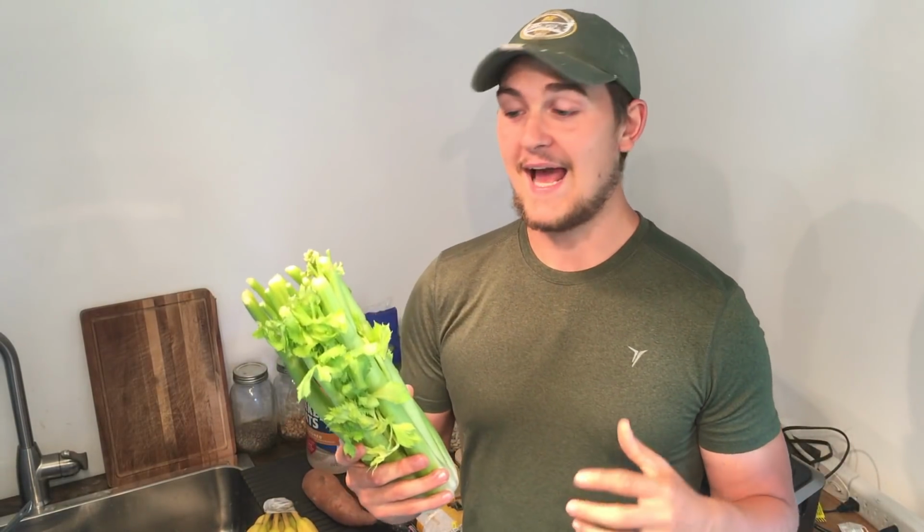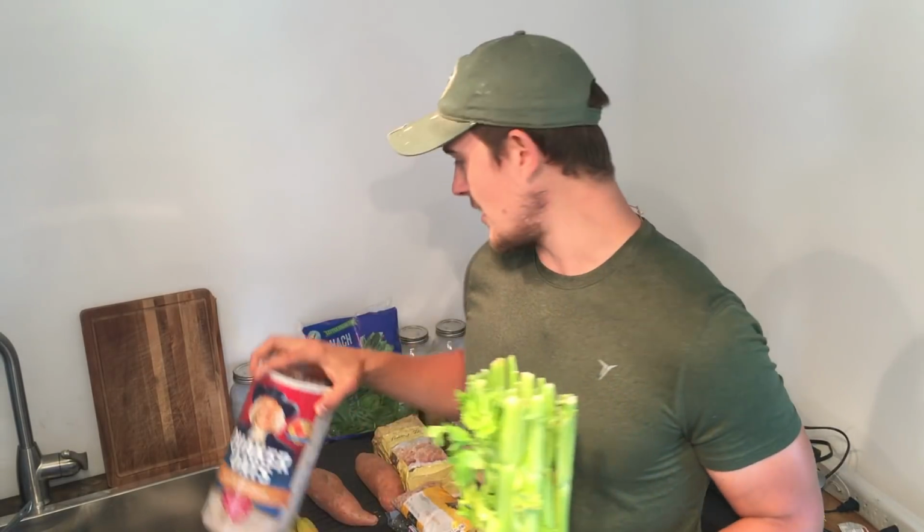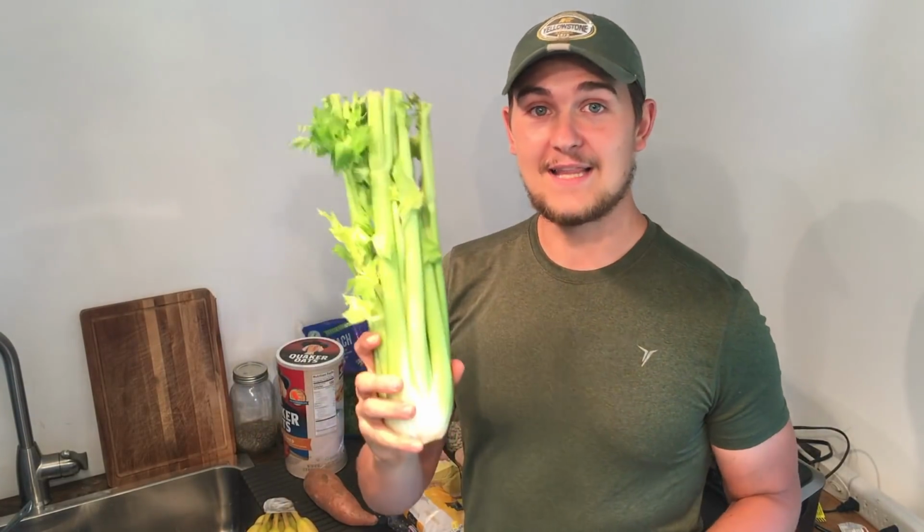And then, as most of you know, I also eat celery every morning. This is the first thing I eat when I wake up, because I find that if I don't have something like a green leafy vegetable or celery, then instead of eating one bowl of oatmeal, I'll have 3 or 4. So, especially if you're trying to lose weight, I love the celery.